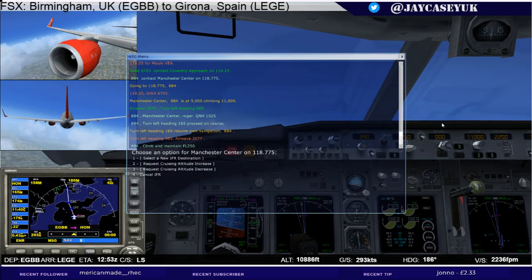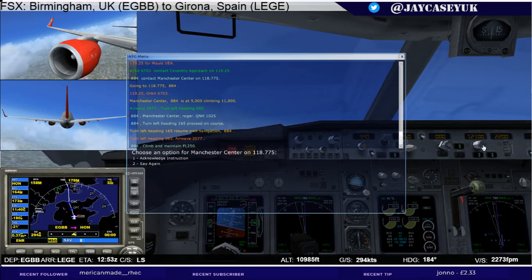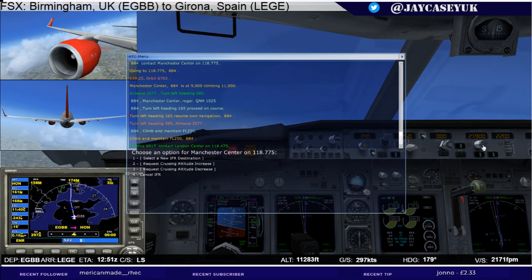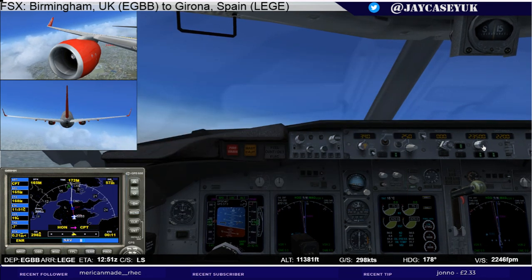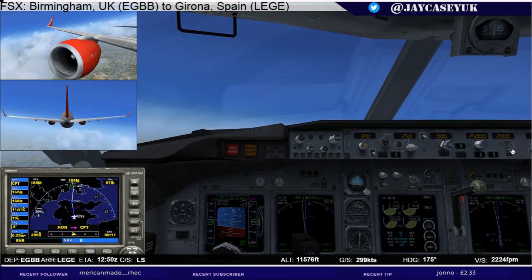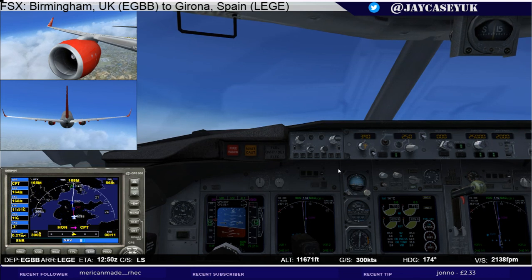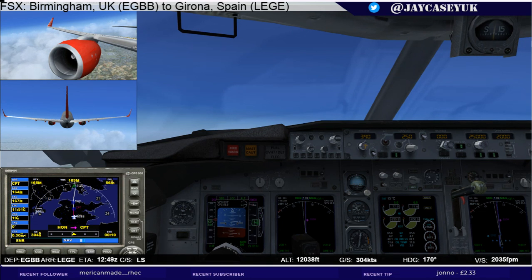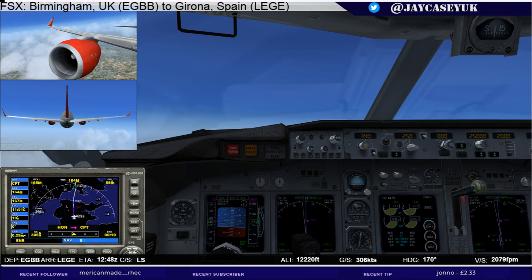Climb and maintain flight level 250. Climb and maintain flight level 250, 884. Pacifica 6917, contact London Centre on 118.475. 118.475 for Pacifica 6917. We can also start lowering the ascent speed now, so bring it down to 2,000 feet a minute. We've just been cleared to 25,000 feet. The cruise today is 32,000 feet.